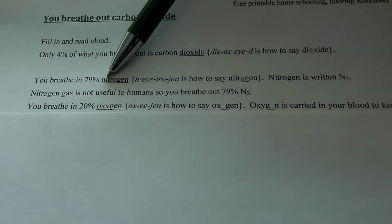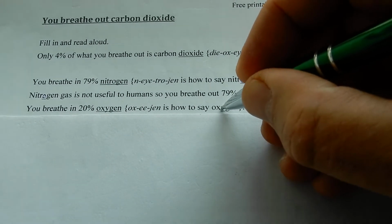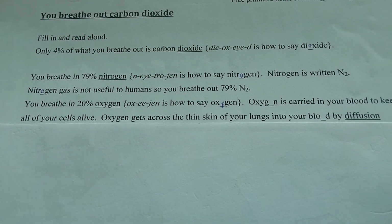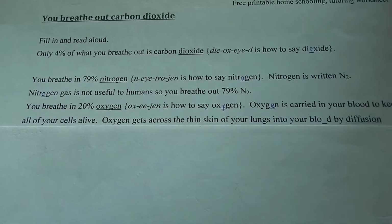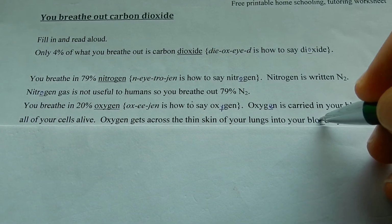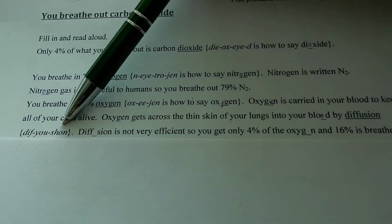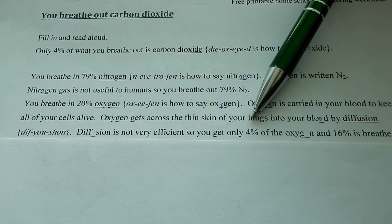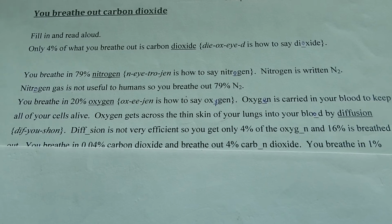You breathe in 20% oxygen. Oxygen is carried in your blood to keep all of your cells alive. Oxygen gets across the thin skin of your lungs into your blood by diffusion. Diffusion is not very efficient, so you get only 4% of the oxygen and 16% is breathed out.